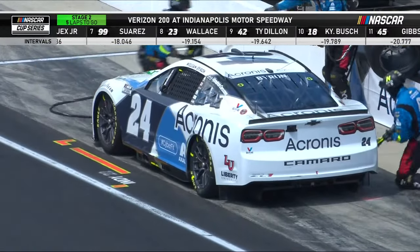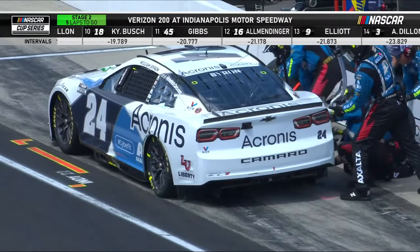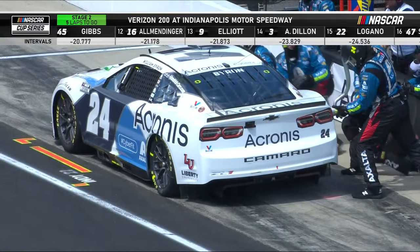William Byron pitting out in second place right now. This looks to be a routine stop. We'll be back for more in Indianapolis right after this.